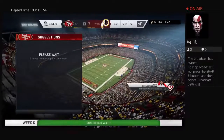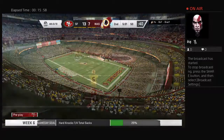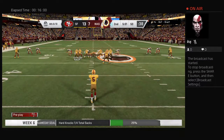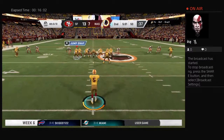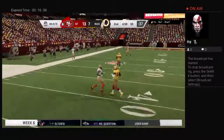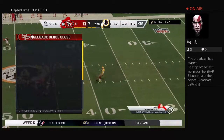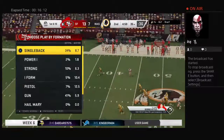The Redskins now going to use the first of their 3 timeouts. They'll have 2 remaining as we step aside here in this 2nd quarter. So on 4th down, the Redskins will call on Tress Way to punt it away. The Niners take over 1st and 10 at their own 35-yard line.